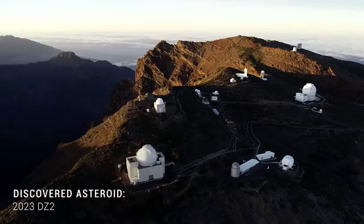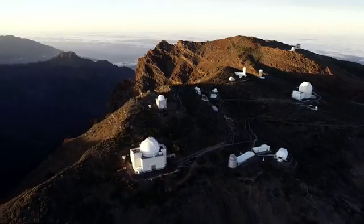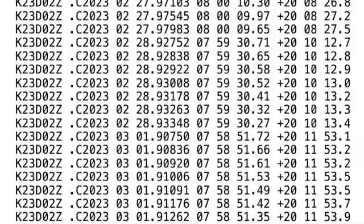An asteroid designated 2023 DZ2 was discovered. So this object was discovered by a team in the Canary Islands in Europe. When it was discovered, the observations were directly sent to the Minor Planet Center, and then we publish everything. The role of the Minor Planet Center is to distinguish what is known and what is not known. We define them as a complete new object.